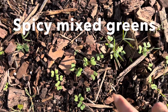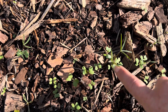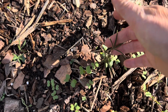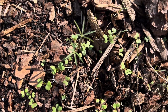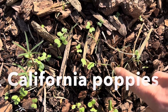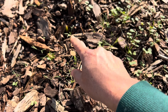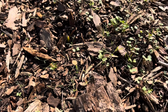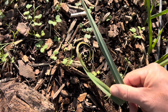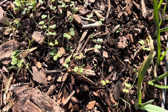So here we've got the spicy mixed greens, which are all essentially brassicas. It was a lot of mustard and arugula and lettuce. This here is a lupin. You see it's got like 5 leaves, highly segmented. And then next to that, we have right here, California poppies, Eschscholzia californica. So everything in this bed is doing really well. And I actually see some elephant garlic popping up. And of course, all of the garlic that was planted along the edge is growing really well, and I'm actually going to harvest a little bit of this to include in my Thanksgiving afternoon meal today.